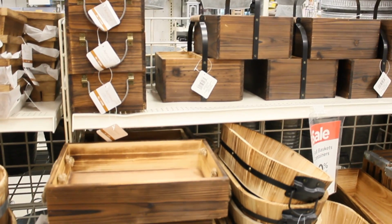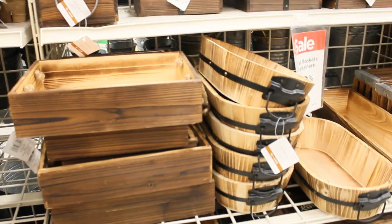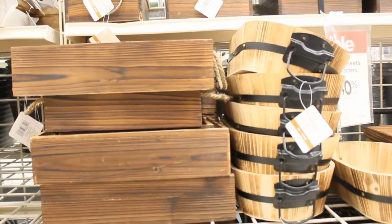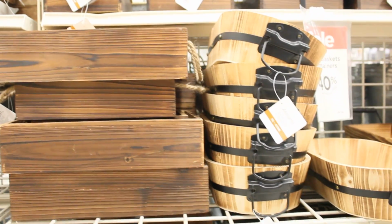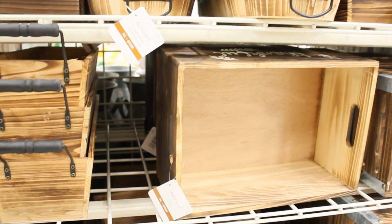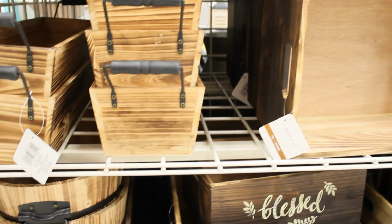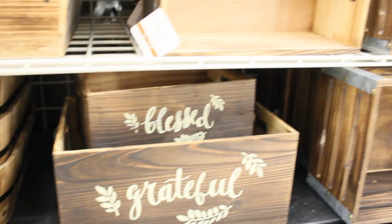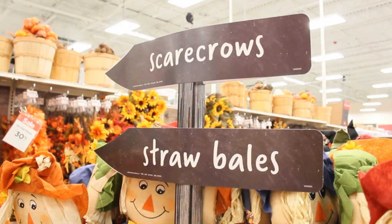They also had some really nice little wooden boxes. I think these are also very fun to create vignettes in your kitchen or your living room entryway table, even by your mantle with a cozy blanket in one and like a little pumpkin. I mean, the sky is the limit. So I had to share with you guys just some different ideas on what you all can do. I also loved that grateful box.